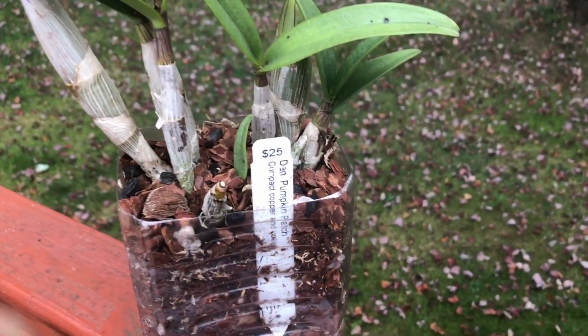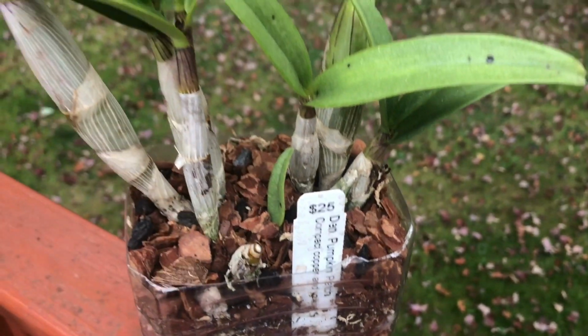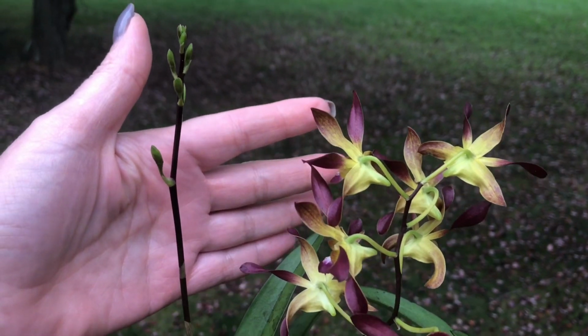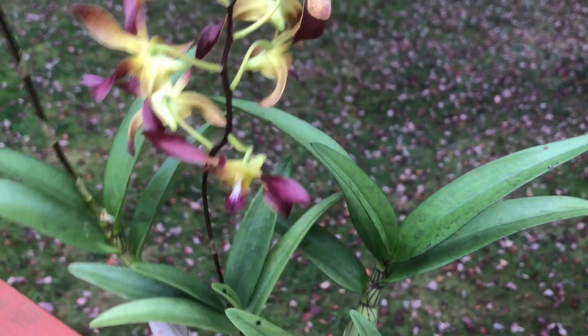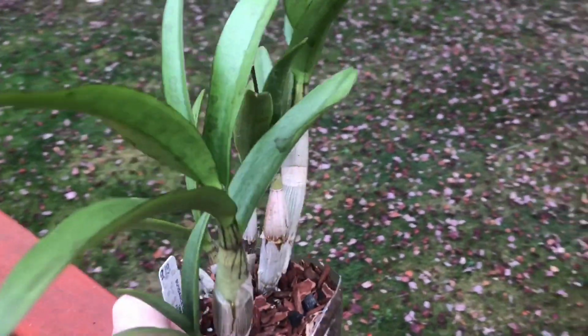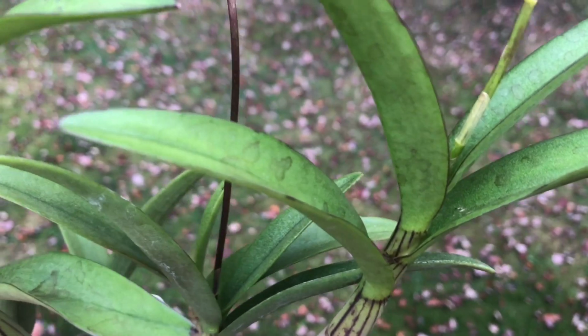Next orchid in bloom is Dendrobium Pumpkin Patch. I have no idea why they named this Dendrobium a pumpkin. There is no orange color in it. I cannot take credit for blooming this one because it was a gift when I was in Florida on vacation. My friend Zalina got it for me from Sundance Orchids nursery in Fort Myers.